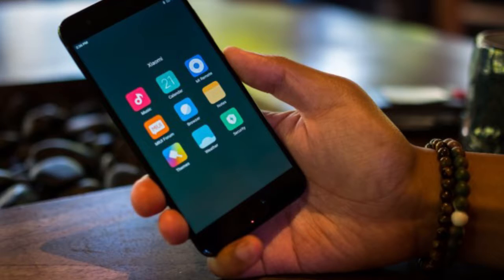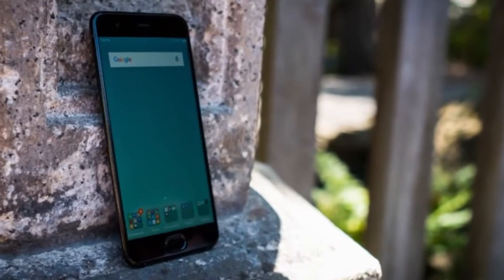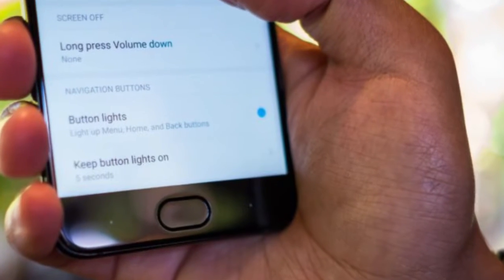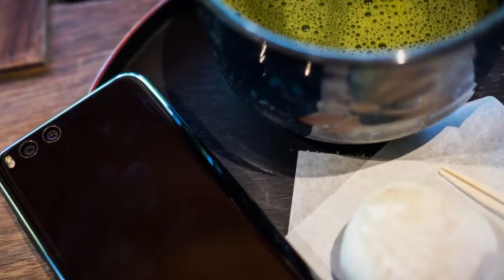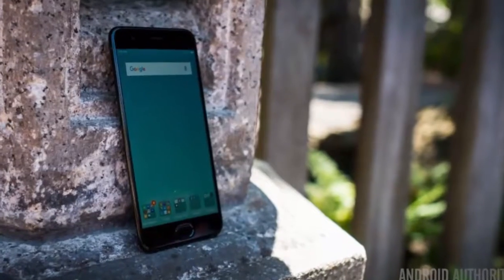Below the display, you will find a set of capacitive back and recent apps keys, which flank the physical home button. The home button also doubles as a fingerprint sensor, and has proven to be fast and accurate in our experience. And, as an added bonus, the capacitive keys can also be customized in the settings menu. There's one more major design decision worth pointing out here, and that's the lack of a 3.5mm headphone jack. Though it is a controversial move, Xiaomi says removing it allowed them to include a bigger 3350 mAh battery.